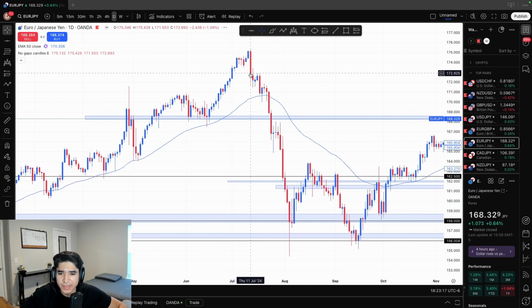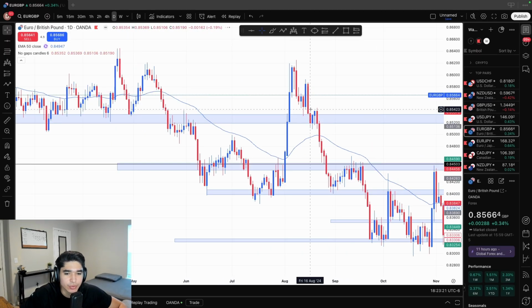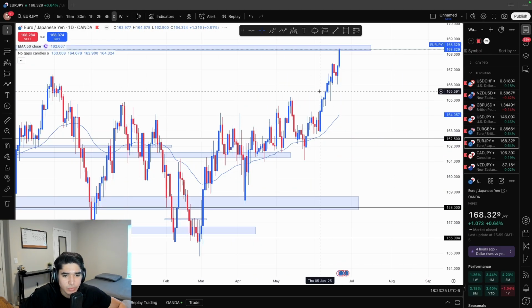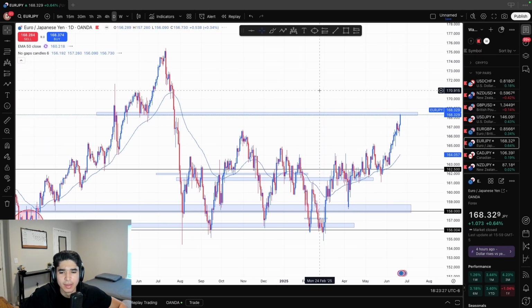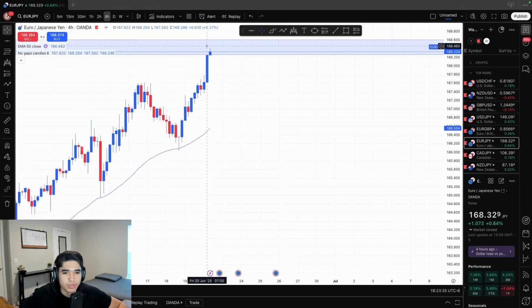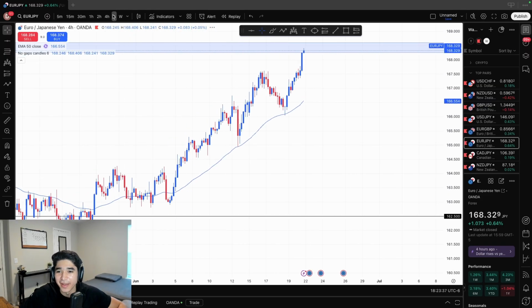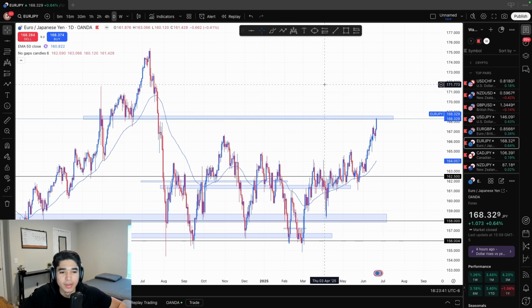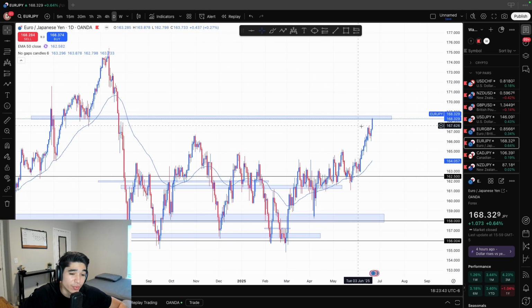It just calls my attention here that we are approaching a support and resistance area similar to Euro GBP. So on Euro JPY, I'm gonna be waiting to see if we have a rejection of this area to then sell. It does not look very clear right now, I know, but I think this could happen maybe towards the end of the week or the next week.